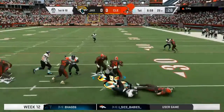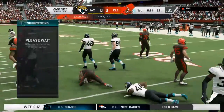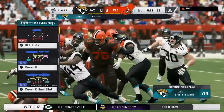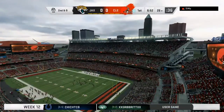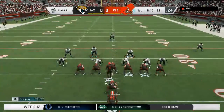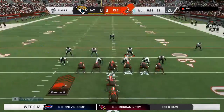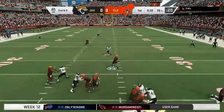Now a first carry here for Robinson, and not much to speak of. Call it a 1-yard gain up to the 26. They tried a quick hitter inside, but that one was swallowed up, because what they're hoping is those big defensive linemen will take the bait and move laterally and open up a crease that they can run through. Didn't happen on that play. On 2nd and 9, Mayfield.